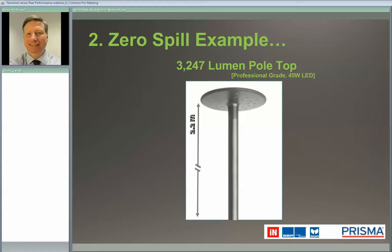Another example, now we have some of these newer fixtures coming out where they're purpose designed for LED modules, and you couldn't do this before with other light sources because the compactness of the lamps wasn't there.